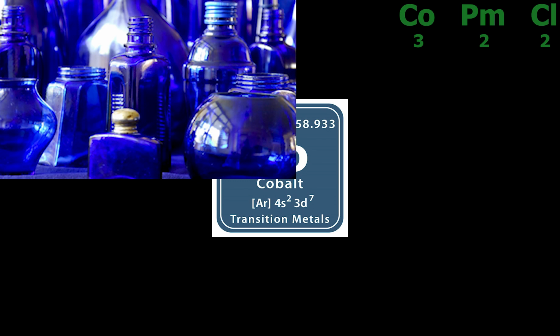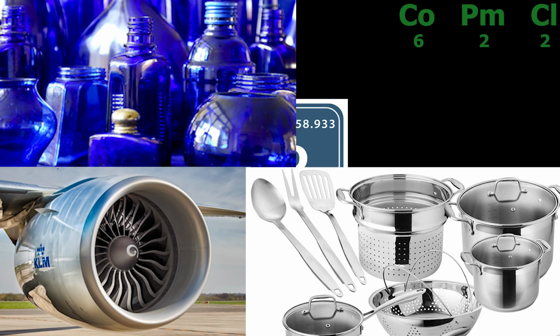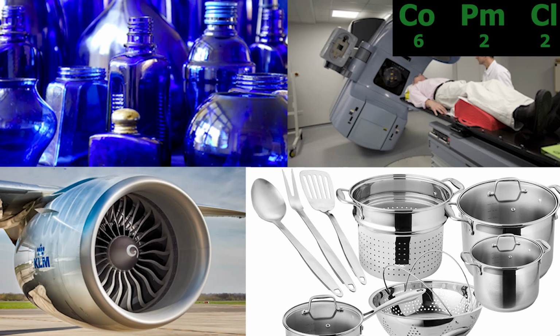Cobalt is used to make blue glass due to the color it makes the glass, which is known as cobalt blue. But it's also used in jet engines and stainless steel due to its heat resistance. Some radioactive isotopes can actually be used in gamma rays to help treat cancer.